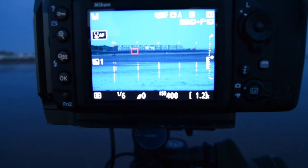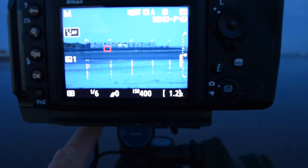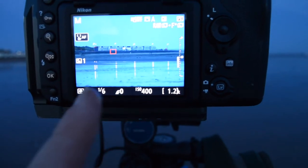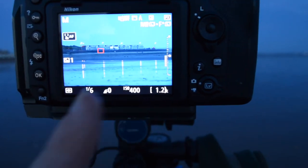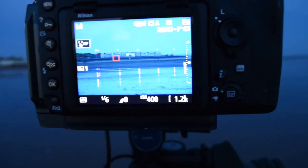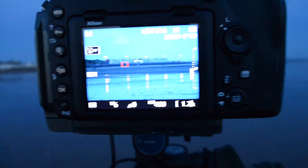In fact, if you look at the back of the camera, I've got the beach huts there, and I've got the reflections of the lights in the wet sand here. So if the moon comes up there now, that's going to be quite a nice shot. See if I can get this shot of the full moon over the beach huts. So let's see if I'm lucky.